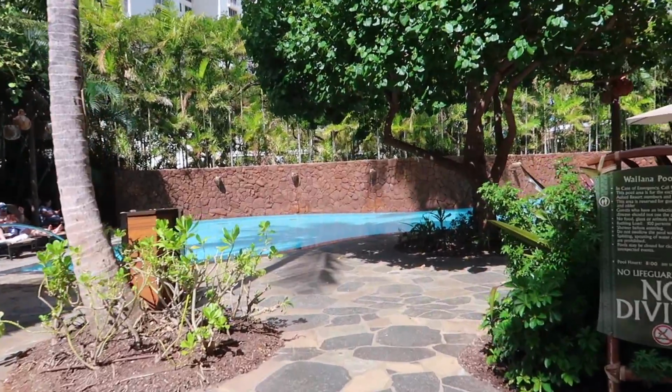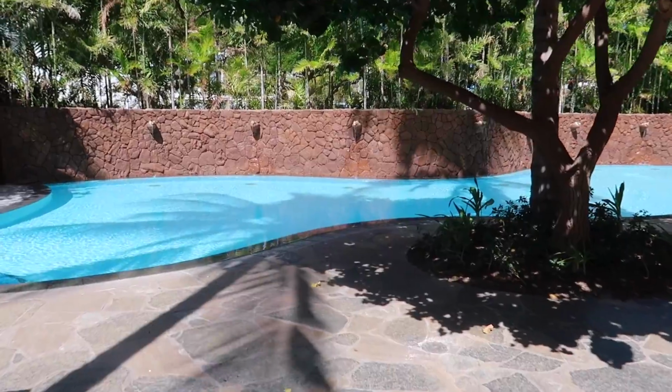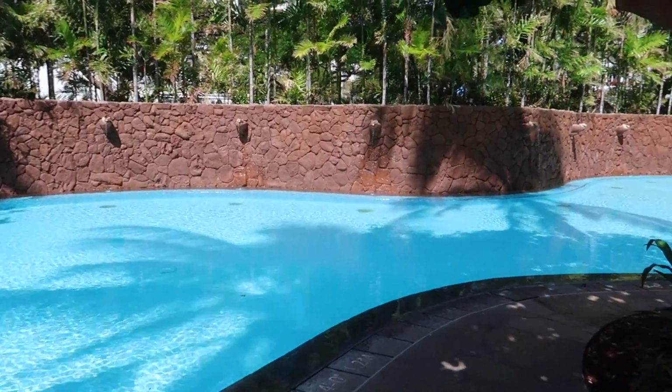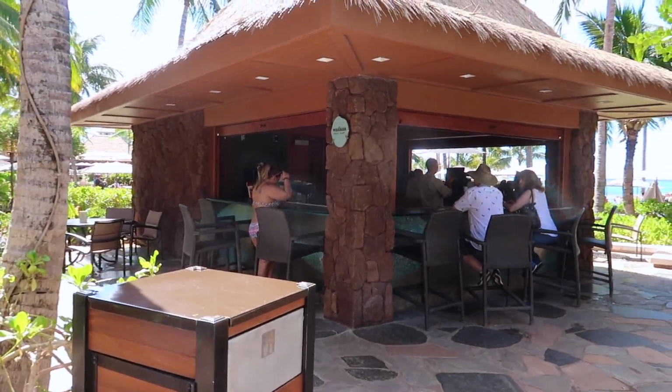For all my adults out there that don't want to have to worry about any kids, there is a section that is specifically for adults only. This is the adults only pool, as you can tell. Very secluded, very quiet, no kids. But one great thing about that is they have a bar. So if you want to get a drink, it's right there.